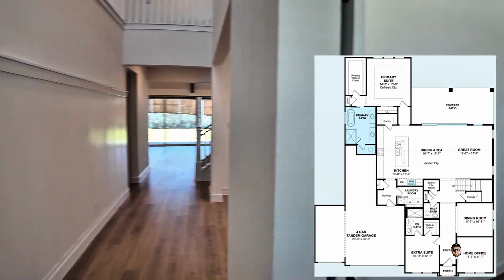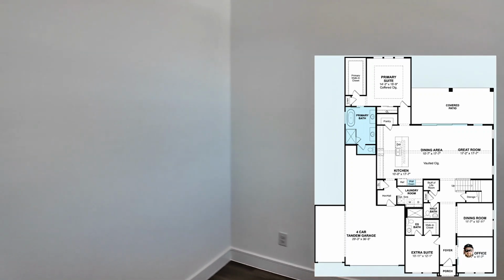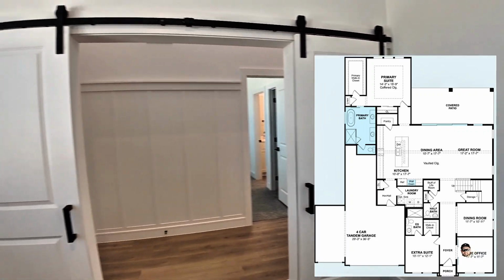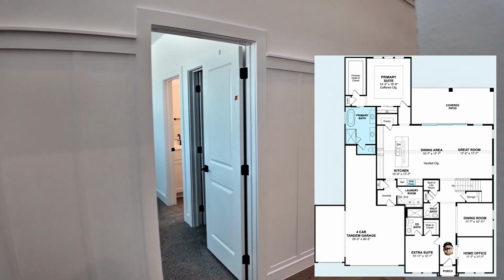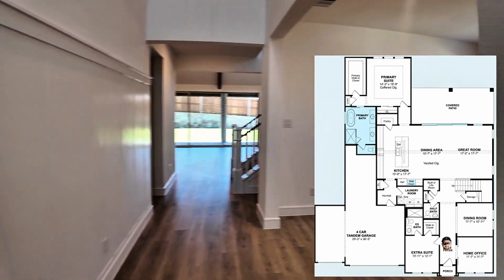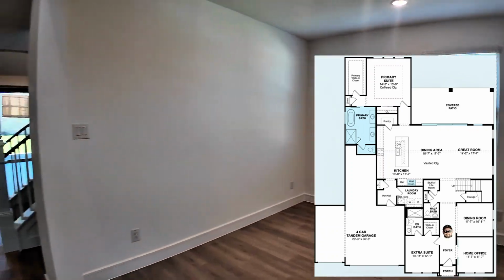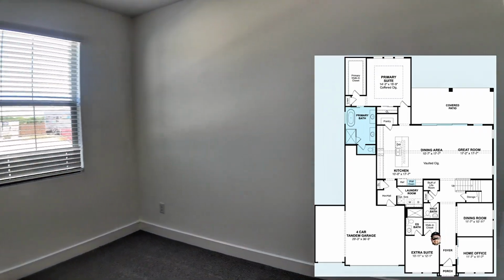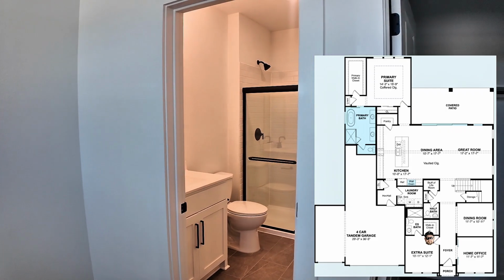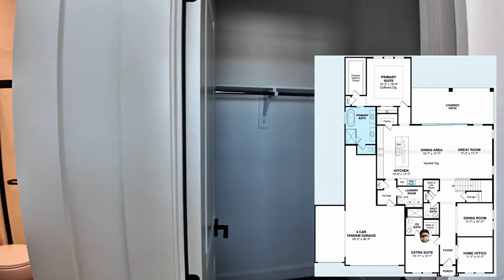All right, back down. This is the office, I'm assuming, because there's no closet. Once again, barn doors. Everywhere barn doors. It's fine. That's fine. This is laid out as a formal dining type area. Large bedroom right off the front with the bathroom. This would be the closest bathroom to the door. Pretty decent closet, actually.